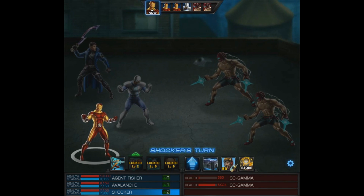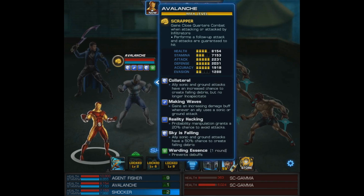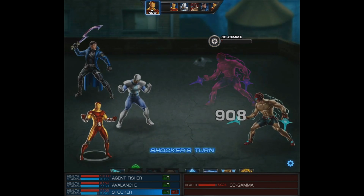But first, his abilities. The Shocker does have Protective Vibrational Field, chance to avoid melee attacks. Next he has Pyrrhic Victory, chance to counter enemies and apply collapsing infrastructure. Then other Sinister Six members gain Making Waves. And if you're wondering what Making Waves is, you can look right on Avalanche. Gains an increasing damage buff whenever an ally uses a sonic or ground attack. All but one of Shocker's attacks is sonic, by the way, so he's going to be hooking up Avalanche.